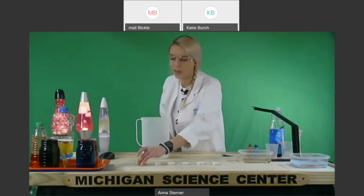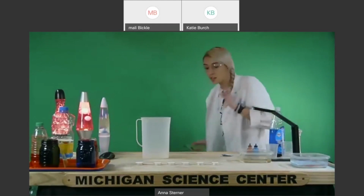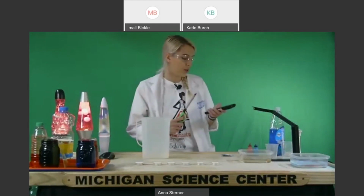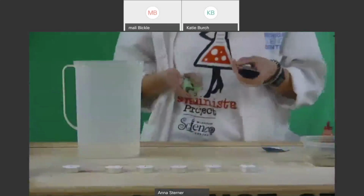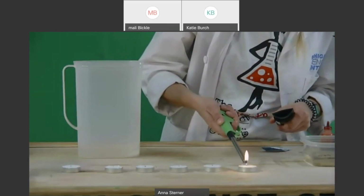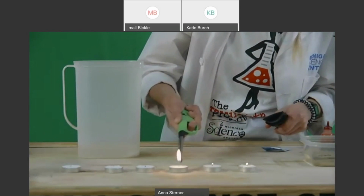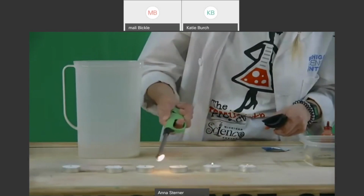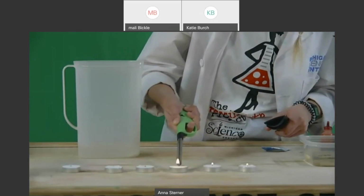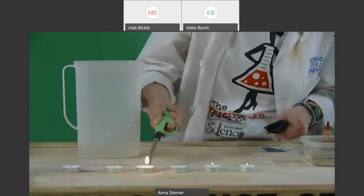Now I'm setting up on the table a row of tea candles. We said you can try this one at home, but of course, if we're working with fire or with candles, you need to have parent supervision to try this one. So while we let our carbon dioxide, that really, really dense gas, settle inside the pitcher, just lighting my row of candles here. We'll see if this one wants to light. Maybe not. There it goes.